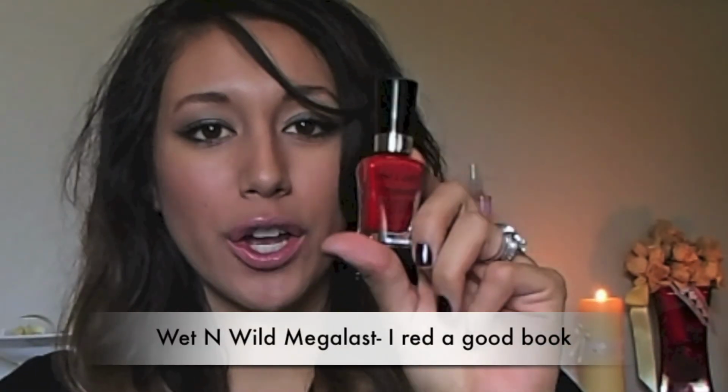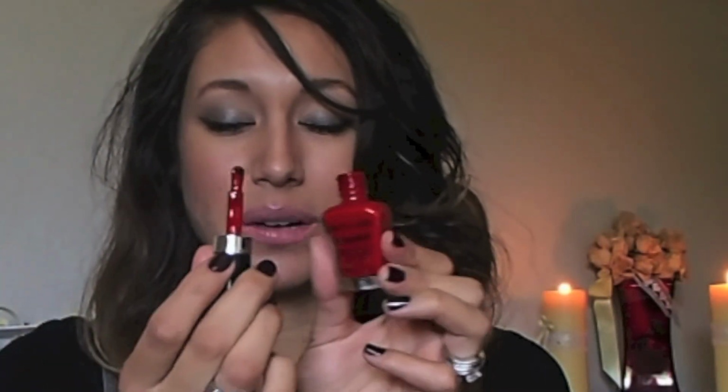Next is a classic red. I have to mention a classic red because it looks clean and professional and beautiful. This is the Wet n Wild Megalast "I Read a Good Book" nail polish. It's a classic red that is very lenient, but it looks very clean and very nice on your nails, and very professional still. And I love the Wet n Wild Megalast line because the brush is a humongous brush, so it applies very easily, and it's just a really nice classic red.